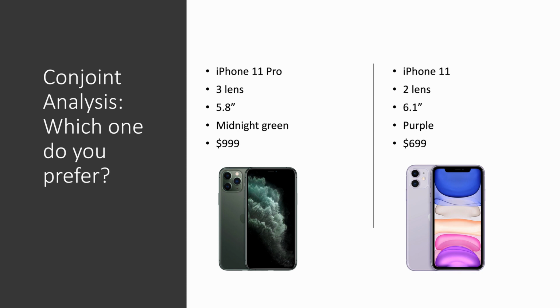So this imitates a fairly natural market condition when people make choices. And hidden in this choice is their willingness to pay information. So in conjoint analysis, we ask people a series of choices on many different phones, and then we analyze these choices on which ones are chosen, and then we figure out the willingness to pay on each one of the attributes.